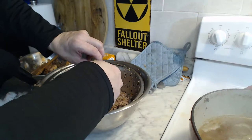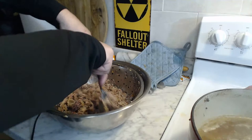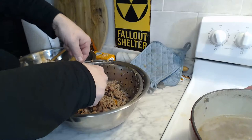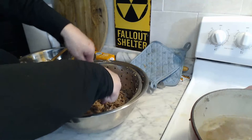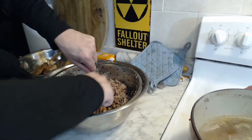I think this is a piece of cartilage, so that goes out. But as I said, at this point, what is the difference between this and a pulled pork? After all, it is just pork. It just came from a different part of the pig, that's all. People like the shoulder versus, say, the loin. Oh, bay leaf. Okay, so still keep searching through this for any bits like that that need to be shredded or thrown out.